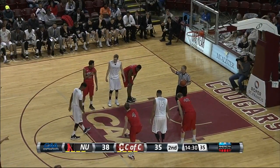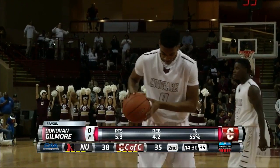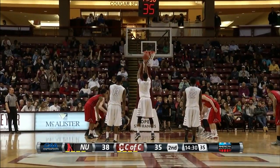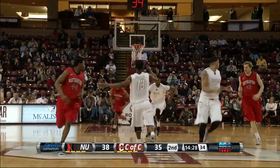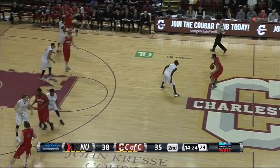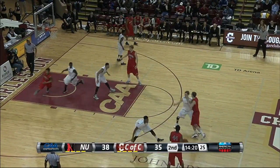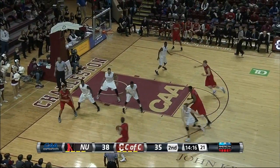Gilmore, 55% shooter from the floor, 68 from the free throw line. He had 11 points against Hofstra, his first double-figure game since January 10th. Very athletic player, but they say his athleticism probably exceeds his basketball skills, but that's going to change as they work with him, and he's going to be a good one. Good-looking freshman, probably the best athlete on the team. But still learning how to play, like you mentioned.